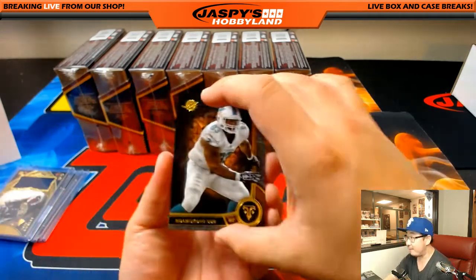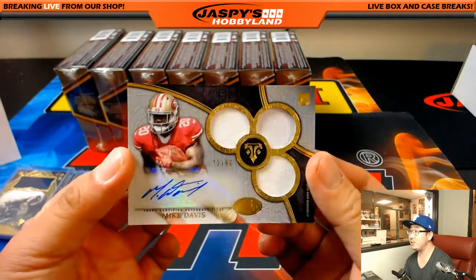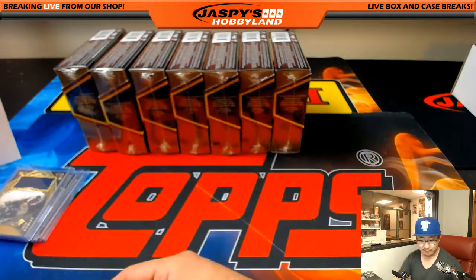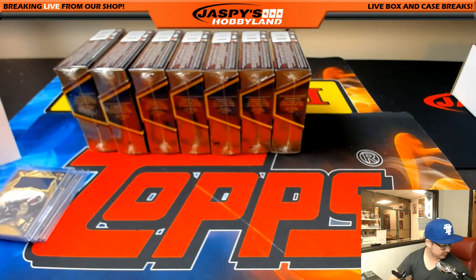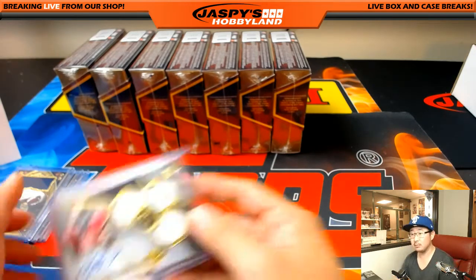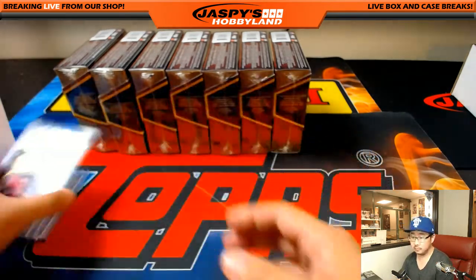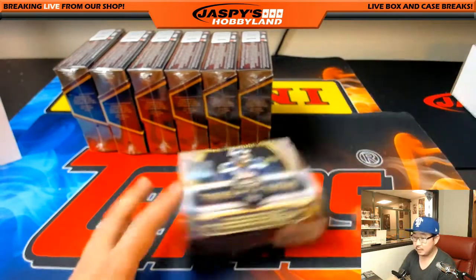And the autograph behind Ndamukong Suh is a Niner, Mike Davis. 72 out of 99, triple relic and autograph for the 49ers. Josh York with the Niners. Next box.